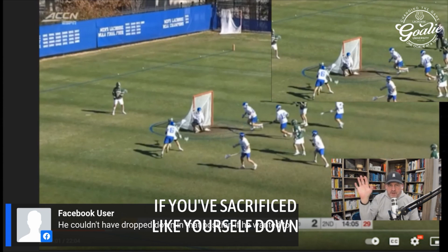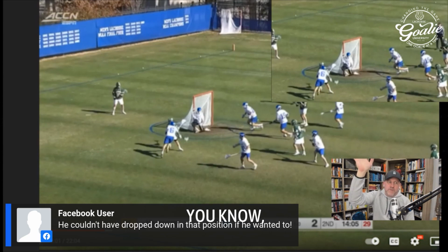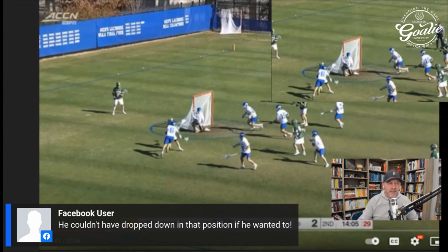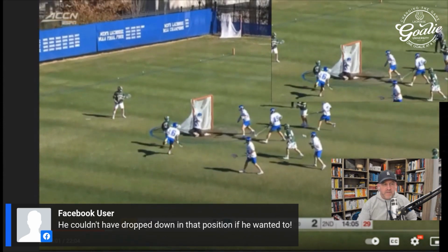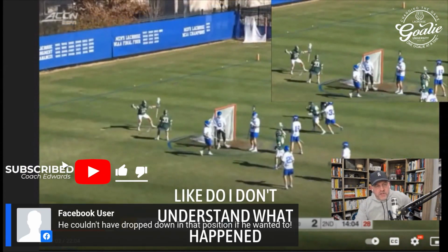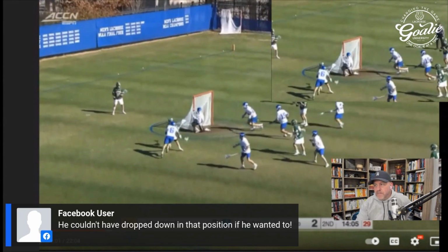If you've sacrificed yourself down and you're just trying to block space, well then you've got to leave the stick up, because you're going to get to a point where you're cramped. You're not explosive. You're not athletic. And the UVM player puts the ball basically right over his head. Easy, that's an easy goal. That's just an easy goal. So I don't get it. And then Duke's like, "Well, I don't understand what happened with the slide." No, you didn't understand what happened with your goalie. Like, come on. Okay.